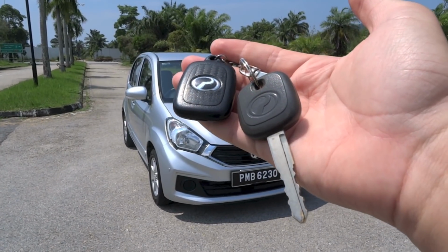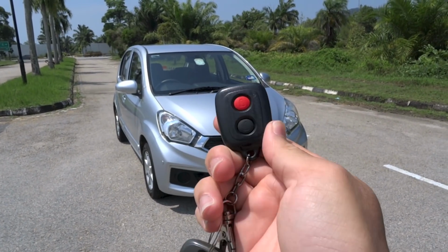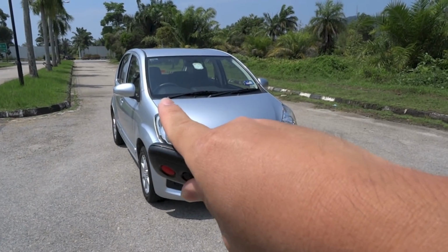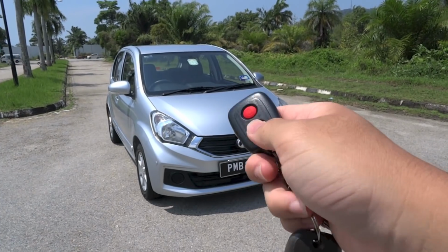So here is the key. Let's go ahead and start it up first. Press the unlock button once to unlock the driver's door, and press the unlock button a second time to unlock the rest of the car.